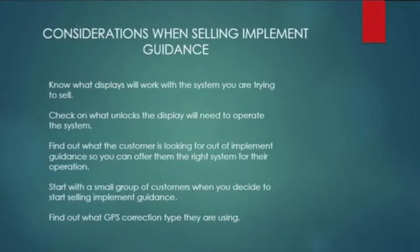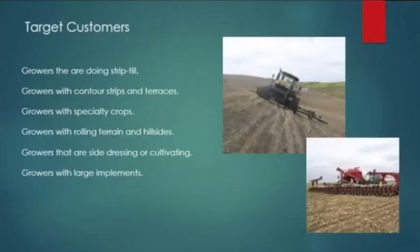Last point here is also, we'd want to find out what GPS correction they're using. Your target customers, I would say the biggest market for implement guidance right now would be growers doing strip till. Those customers are making multiple passes. They want to get their seed right back in that strip every time. A lot more customers are going to strip till. That is, in my opinion, the biggest market for it at the moment.